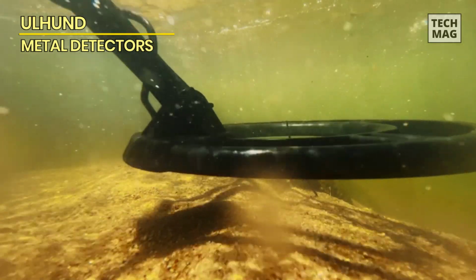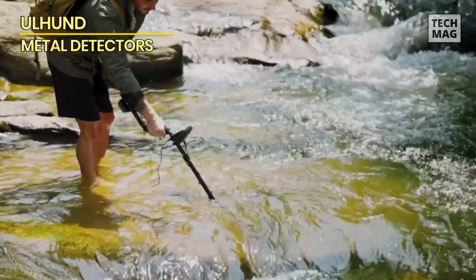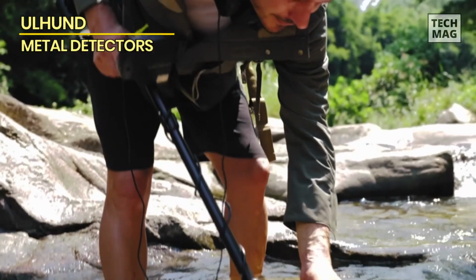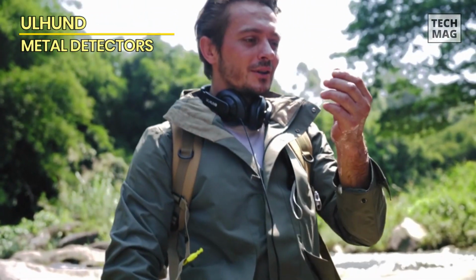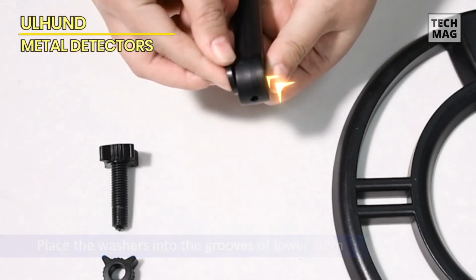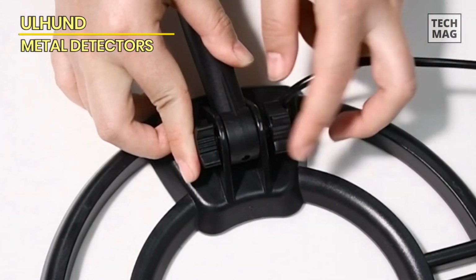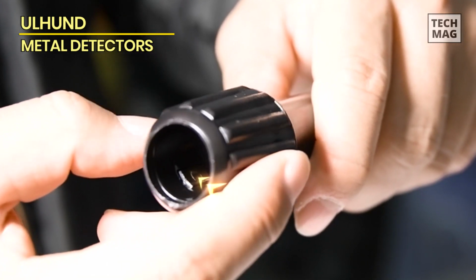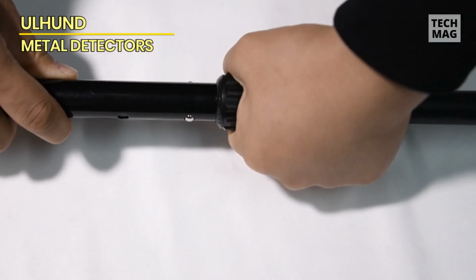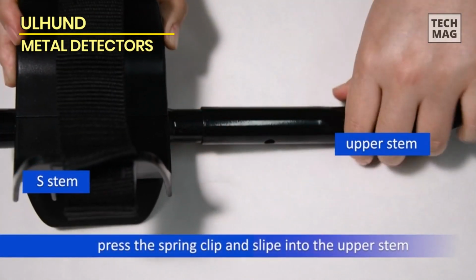The ULHUND upgraded metal detector minimizes false alarms and maximizes your chances of unearthing valuable artifacts, relics, and hidden treasures. It's not just about finding metal, it's about finding it with unparalleled precision. The larger LCD display is a standout feature, offering a clear and detailed view of your findings. It's not just about detecting metal, it's about understanding what you found. The bigger screen allows you to easily identify the type of metal and its depth, providing crucial information for your treasure hunting adventure.